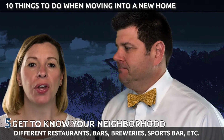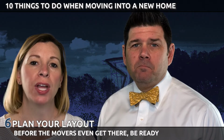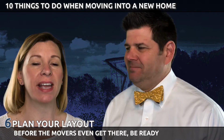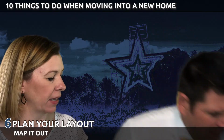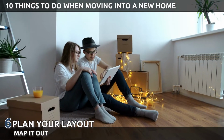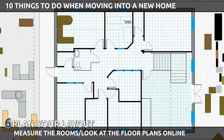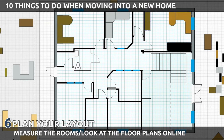Yes. And so the next one is really important. Before the movers even show up, know where your furniture is going to be. You need to make sure you have that pretty well mapped out. And you were telling me something that you've seen clients do. So a lot of our clients will ask us to measure rooms, or they will look at the floor plans online, and before they even show up, they're able to have their rooms configured.